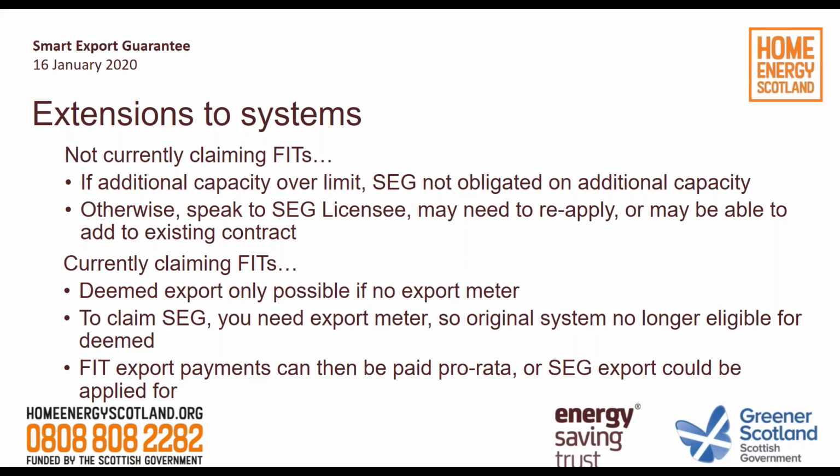If you add capacity to an existing SEG installation that uses a different source of eligible technology, that's a separate installation, and so you could have separate installed capacities. So you could have two systems there that both apply for SEG with their two export meters.